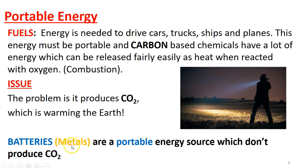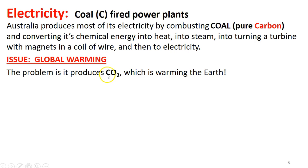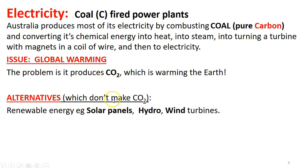Batteries with metals in them also have energy as a portable means of energy, and they don't produce carbon dioxide when they're reacting. So electricity, not just portable energy, but producing large amounts of electricity. At the moment, lots of countries around the world use coal, and use our coal too, to produce electricity. Obviously, if you combust it, you're making carbon dioxide. There's other ways of producing electricity other than burning coal. If you don't know how a coal-fired power station works, ask me. No, that was in the previous slide.